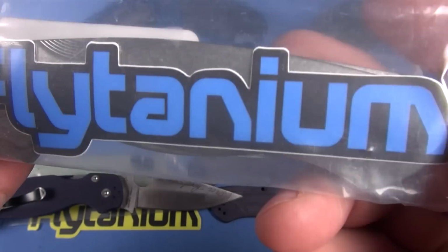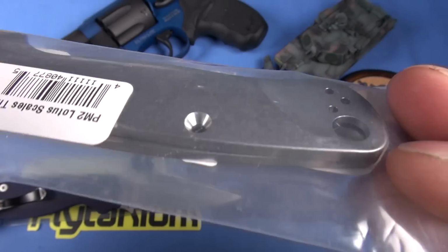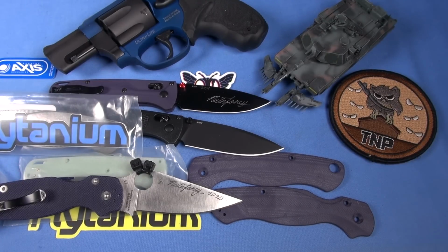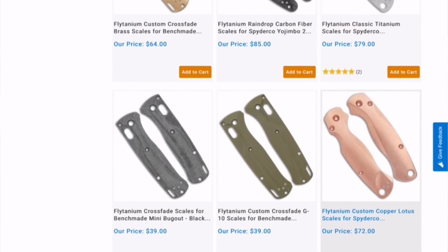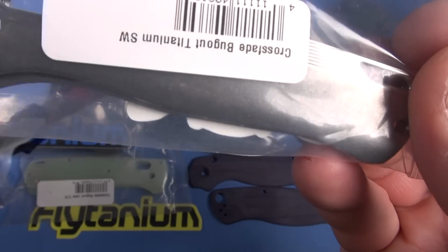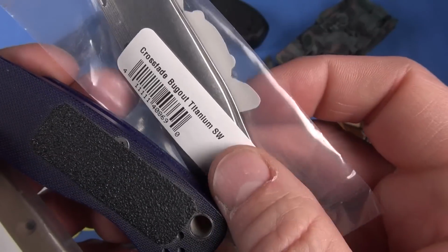Oh, I like that sticker. That's a cool looking sticker right there. These will be more expensive. Now, these titanium scales are going to add some weight to your knife, but I think the knife world pretty much doesn't care because they love solid copper handled knives, brass handled knives. Those are all selling well at Blade HQ, says Jake. There's titanium scales for a Bugout. Cool. Those will be slick. But the nice thing is the slickness will allow you to add your skateboard tape if you want it. Titanium scales for a Bugout.